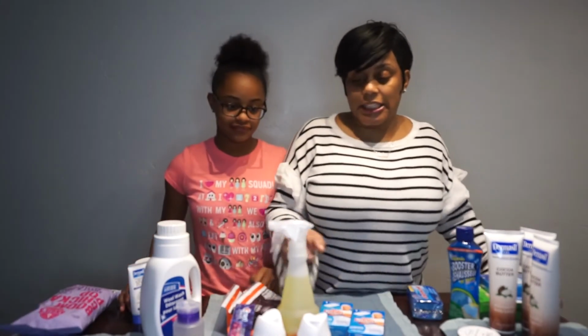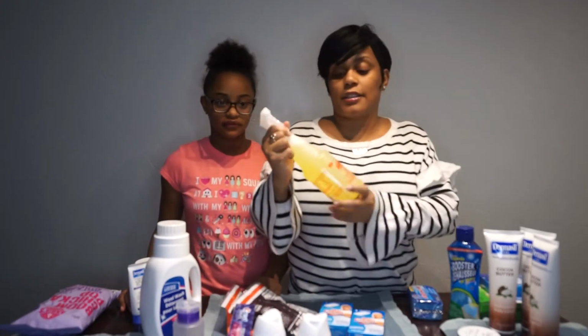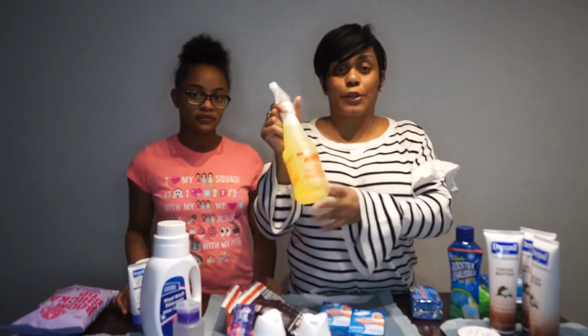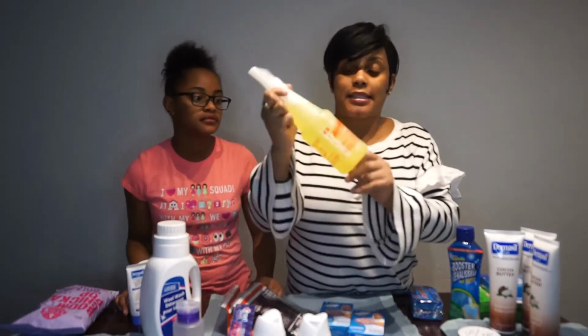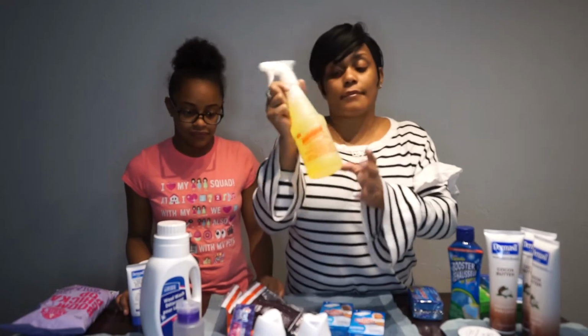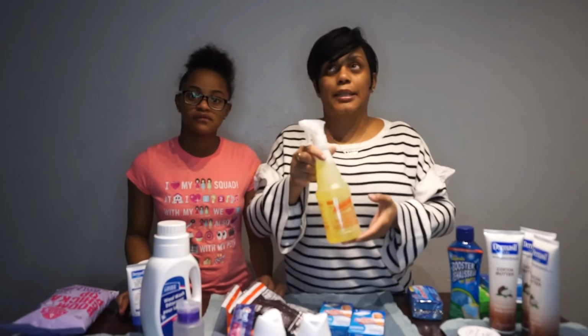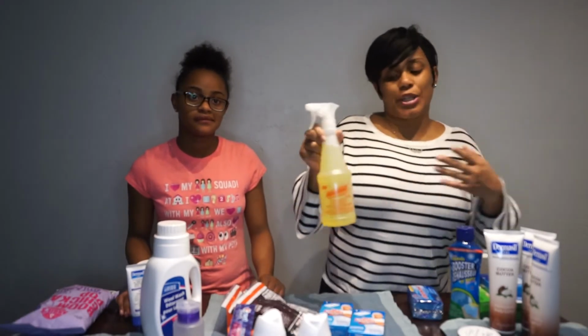And I got some Awesome. I have some stains on my carpet upstairs in the loft, and I've used Awesome before for carpet stains. So I got some. I'm going to see if I soak it overnight or however long to get these stains out. I don't know what these stains are because no one's really up there. And when my son was here, he was like, Mom, what are these stains?